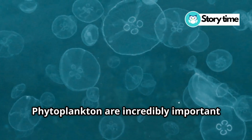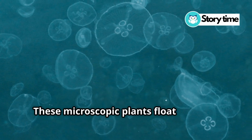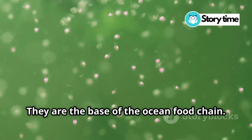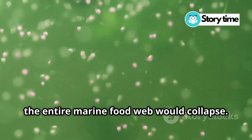Phytoplankton are incredibly important for the ocean and for the whole planet. These microscopic plants float near the surface of the water and are a crucial part of the marine ecosystem. They are the base of the ocean food chain. Without them, the entire marine food web would collapse.